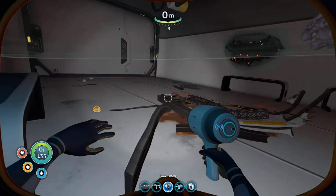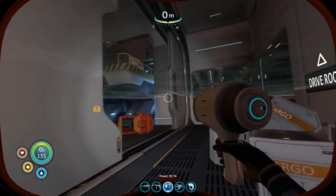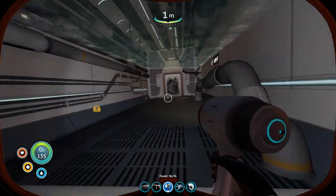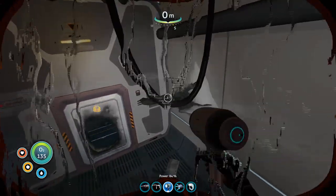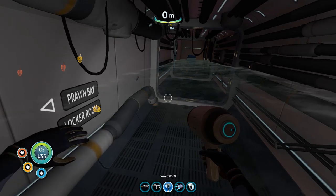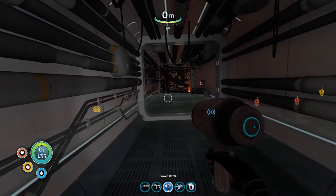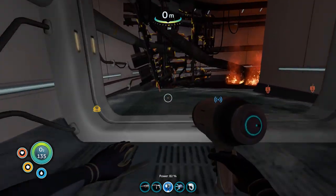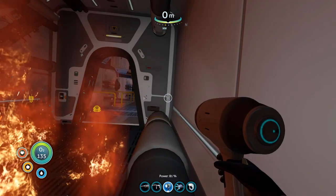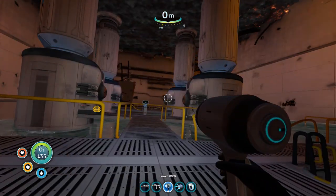Seamoth Bay. Was I in here? I think so. Yeah, I think I got everything in here. That was everything in here. Okay, I think we may just go back. Maybe time to go back. If I can remember. Get my O2 back. Let's see, prom bay and locker room. And then this is to the engine room. Yeah, this is the place we gotta repair.